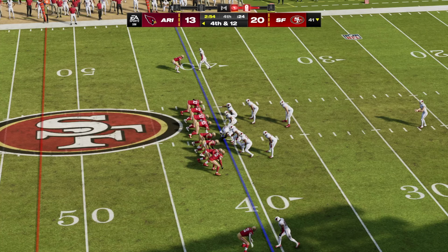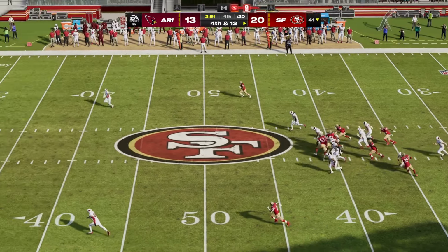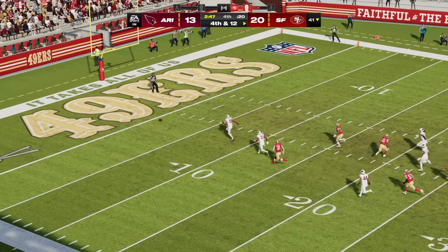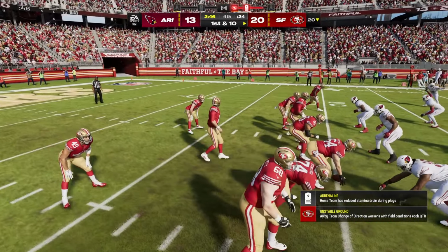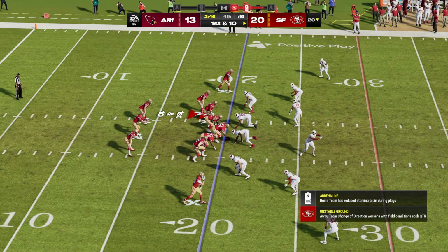Here comes the Cardinals punter now, as he'll kick it away for the 2nd time. And he couldn't get it to check up. That kicks all the way into the end zone for a touchback. The 49er offense set to get this drive underway.